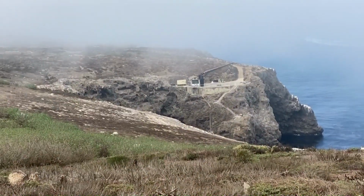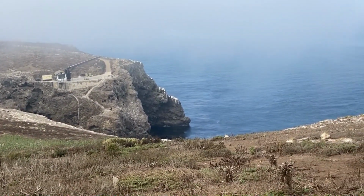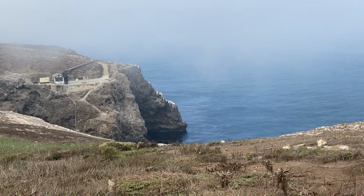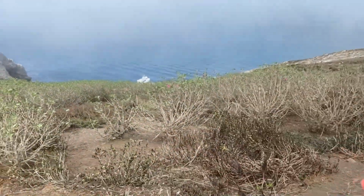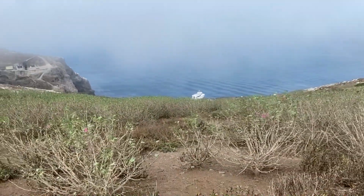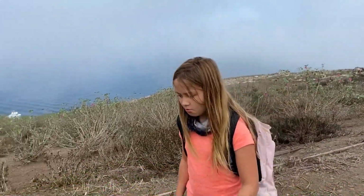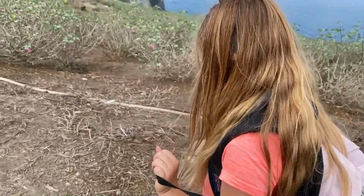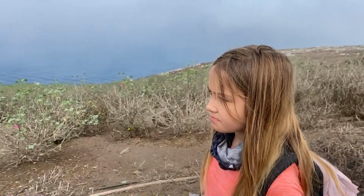If you look down here, that's where we came up, you see all the stairs? And way down below, our boat is still anchored down there in that bay. We can't see it at this angle because it's pretty high up, but it's down there. There's the boat, you see it? He's gonna hang out there and wait till 3 o'clock. Why don't we go have some fun? While we hike. And what they were saying is after 3 o'clock, they're gonna take us to the back side of the island so we can go look at the pinnipeds.